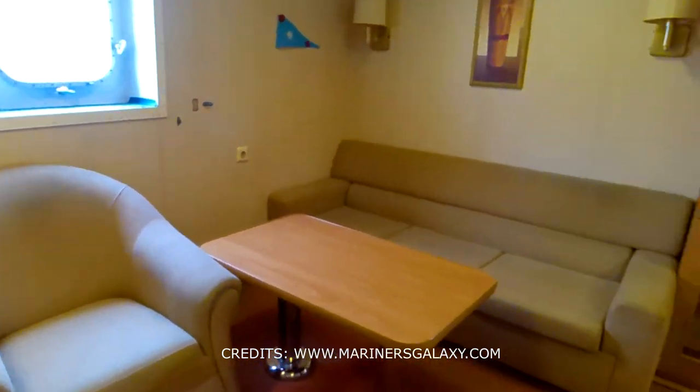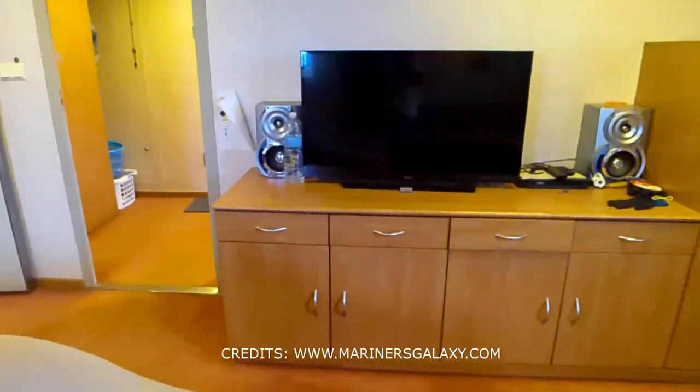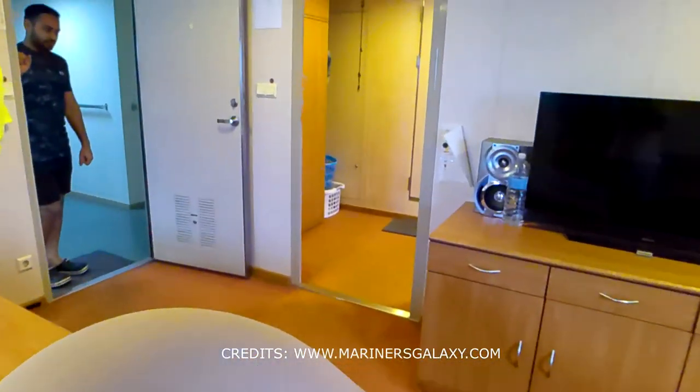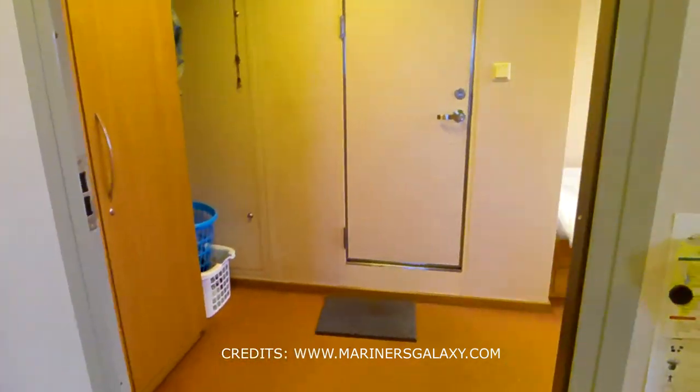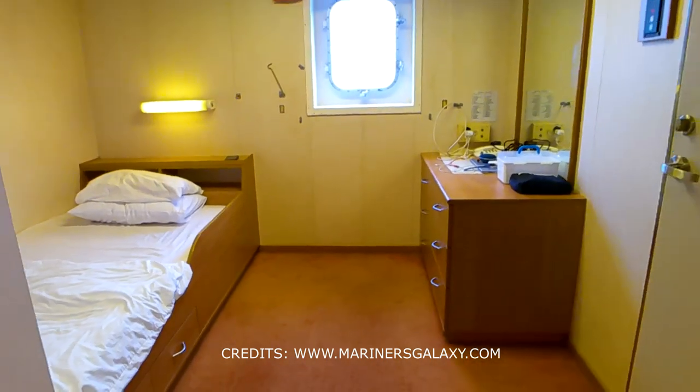So this is a senior officer's cabin in a merchant ship. You have a television, you have a place to sit, and the bedroom is separate. This is actually the office part, and then you have a bedroom in the other place, which looks a little bit like this.